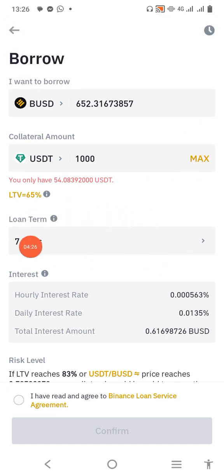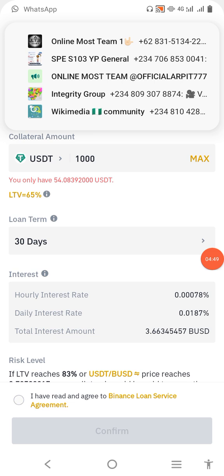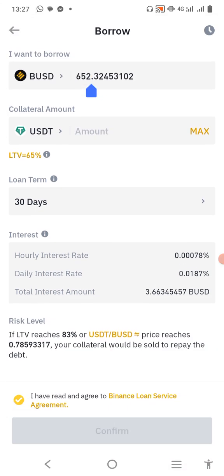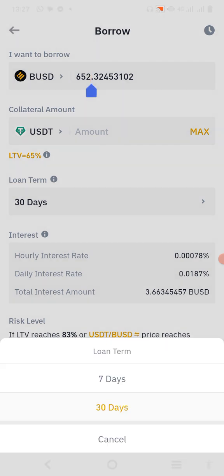So Binance also have what we call the loan term. So if you decide you just want to borrow for 7 days, you're using a loan term of 7 days, obviously you're going to be paying these daily interest rates. And then if you say it's 30 days you want your loan for, you're going to be paying this as your daily interest rates. So you see that this is quite not difficult, as a matter of fact.